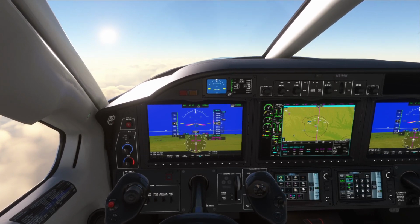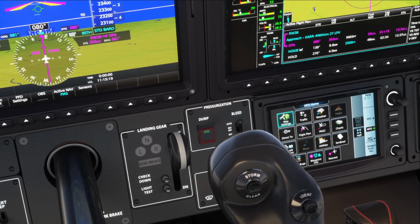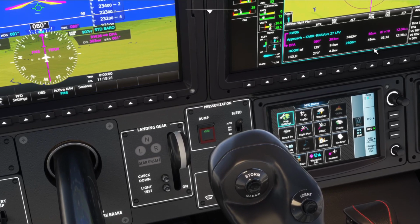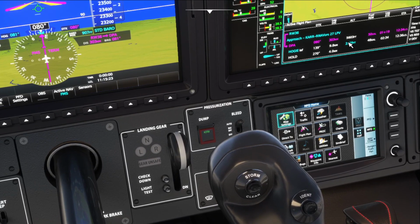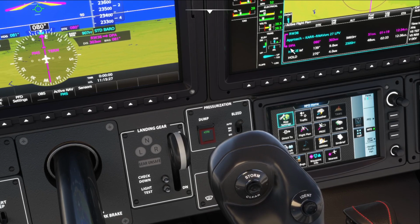I'll review our approach to RNAV runway 27 here, but we have quite a ways to go yet. Let's see. We have, I don't know, an hour and 19 minutes before we get to DPA.